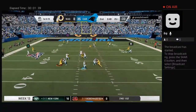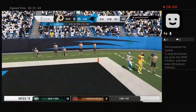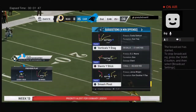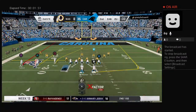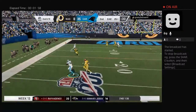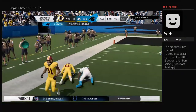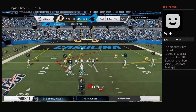Now following the interception, here's Newton. And that is incomplete. Took a shot there on first down, but he couldn't reel it in. An incomplete pass leads to 2nd and 10 from the 25. Throwing again. Newton. It's a short one here, complete to the tight end. And on this one, he'll get to the 15, right at the 15-yard line.